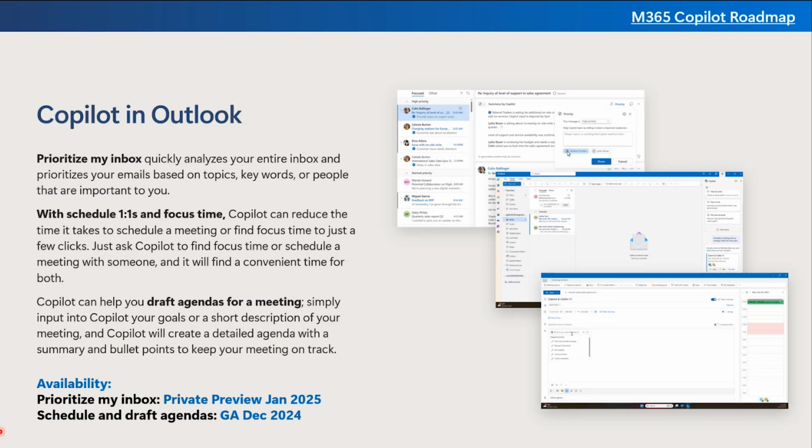So first of all, prioritize my inbox. Copilot will tell you which emails are priorities, which ones you should treat first. I think it's an interesting feature because it looks at your interactions. It also looks at whether somebody's your boss, and there are a lot of different things that go in there. The interaction might be with an important customer. It's something that you can manage yourself or have the system learn.